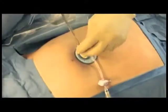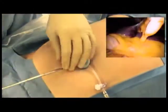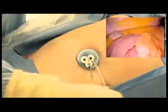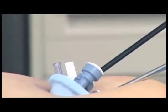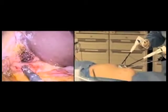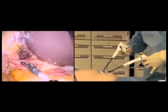Single port surgery is the latest advancement in the field of minimally invasive surgery. And what it involves is making a tiny 2-centimeter incision in the patient's belly button. And through this incision, we put our surgical instruments, and we're able to accomplish a variety of procedures right through the belly button. And the result is less pain for the patient and a virtually invisible scar.